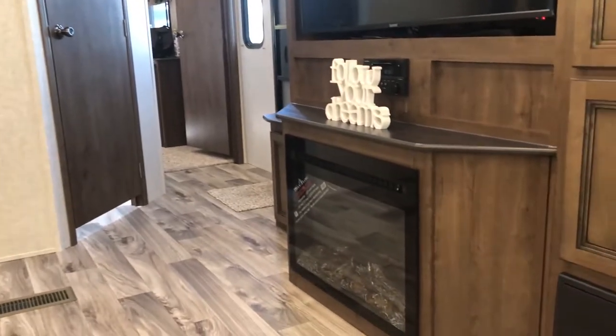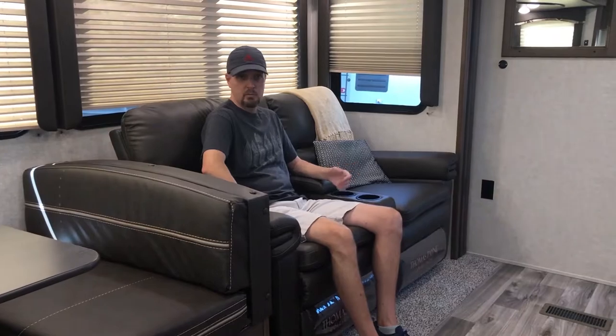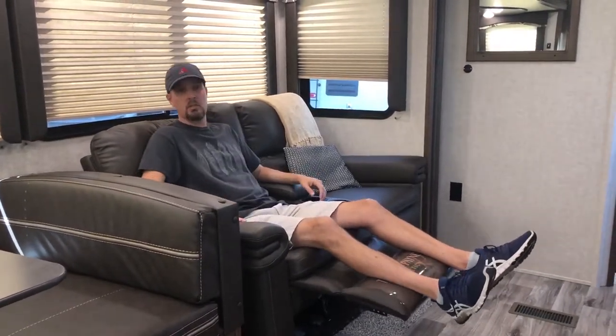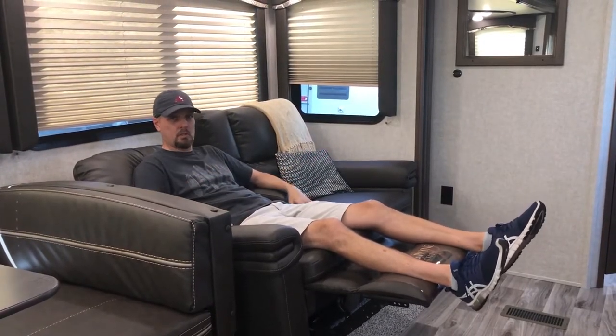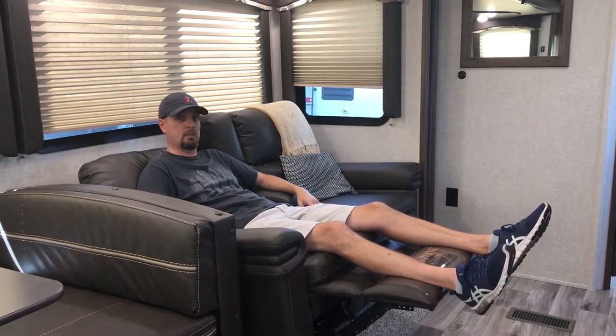So it is a manual recliner, no buttons, bells and whistles, massagers, heaters, none of that stuff. It's just your normal pull and recline type of deal, and it works great, and I would sit here and watch anything and be really happy.